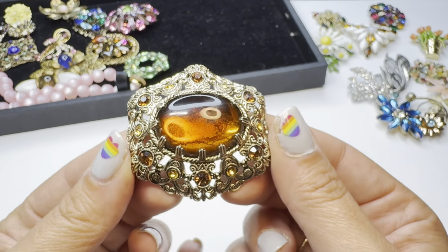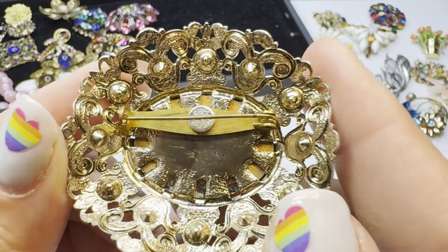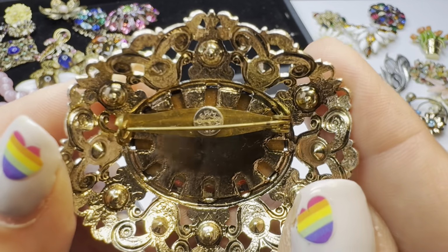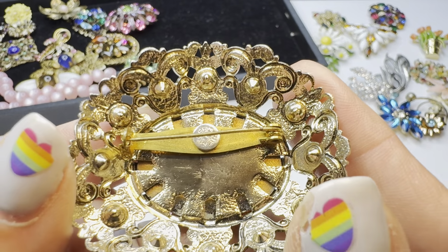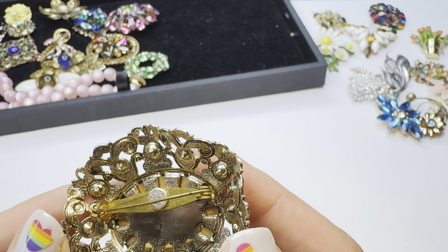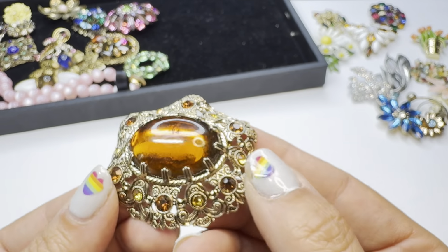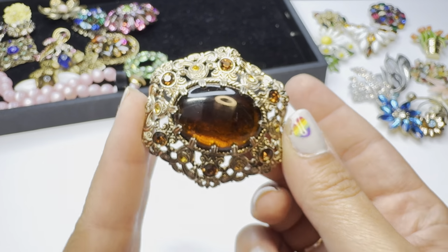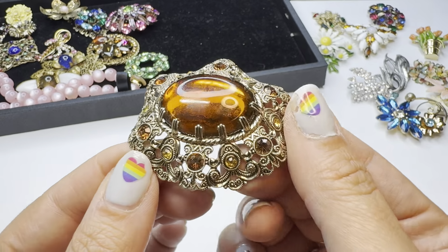This is a gorgeous West German brooch. It says West Germany on the bottom, on the little cartouche there. I think it just says W Germany on there. And then you have a beautiful stone here, and then the rhinestones and the filigree. Just a very simple, very beautiful piece. And you can't really go wrong with this one either.